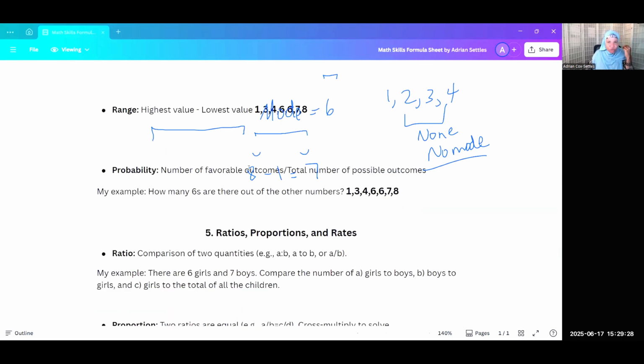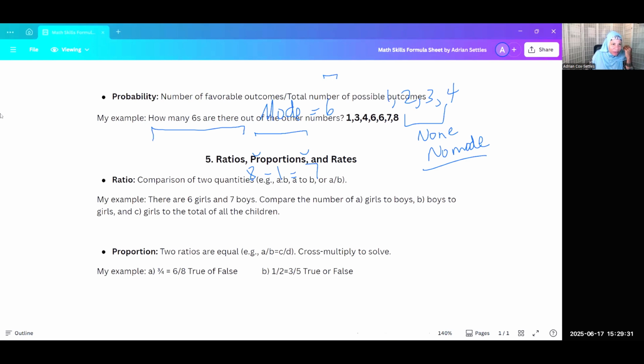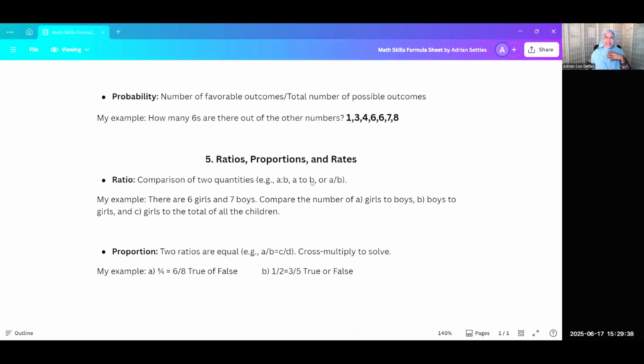Let's see what's next. All right, let me erase this, clear this out. All right, so I decided to do a quick probability problem. So the number of favorable outcomes divided by the total number of possible outcomes. So when people deal with probability, you have to know that there's a total number of items that it is coming out of. And that's what they call total number of possible outcomes. You're taking a chance, what's the total number of chances? So my example is how many 6s are there out of the other numbers?